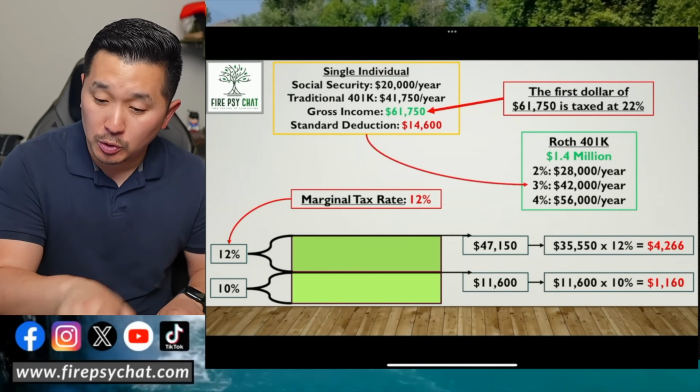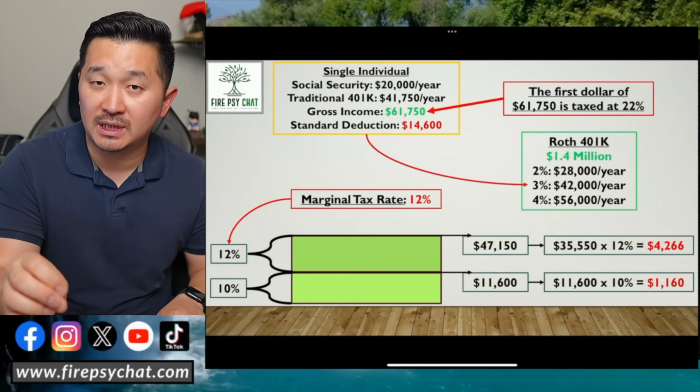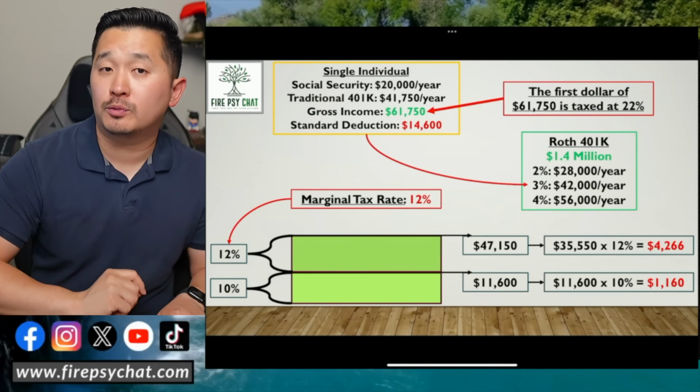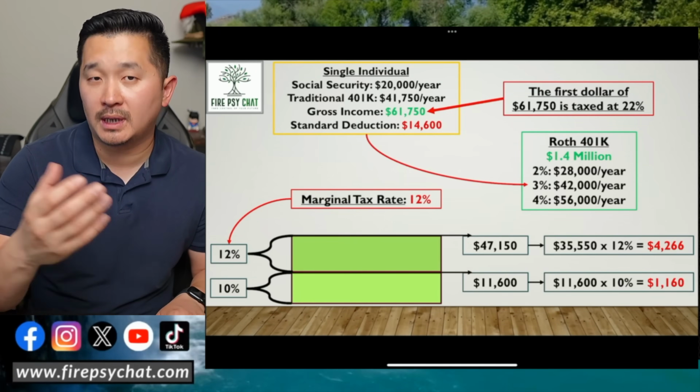Using the same scenario with $1.4 million invested in the Roth 401k, a 2% withdrawal rate would give you $28,000 a year. A 3% withdrawal rate would give you $42,000 a year. And a 4% withdrawal rate would give you $56,000 a year, depending on how your portfolio is diversified and grows annually. So with $61,000 a year in taxable income and $42,000 a year in tax-free income, that's over $100,000 a year in retirement income. In 25 years, that's all going to be adjusted with inflation.